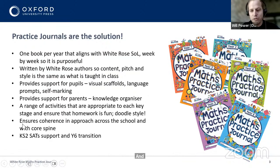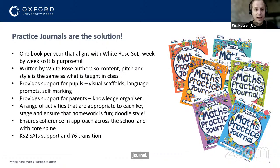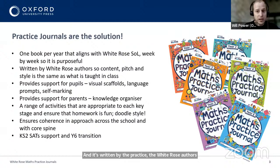So the key product features that I want to call out. It's one book per year group, so it's super simple. If you're a year one child, you've got a year one practice journal. It's written by the White Rose authors, so you can be reassured that if your child is in a White Rose school, which to be honest, most kids will be, the content, the pitch, the difficulty, and the style is exactly what they would have experienced in the classroom.